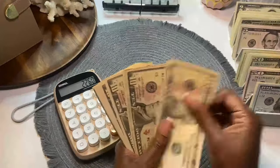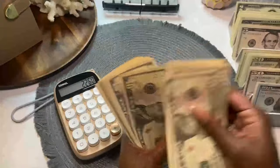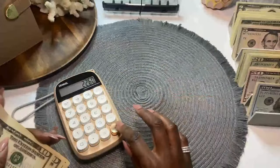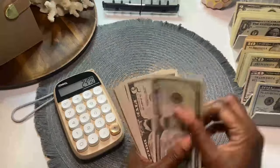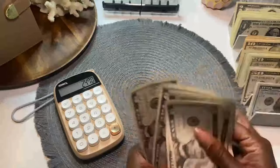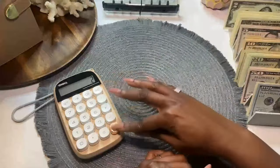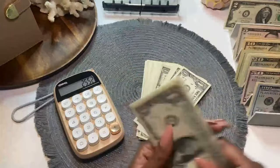And then 10, 20, actually, let me put that to the back. 10, 20, 30, 40, 50, 60, 70, 80, 90, and so on, plus 80. And then let me just separate some of this.